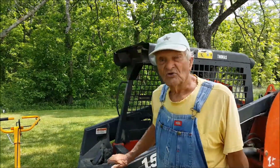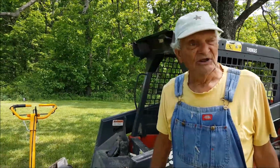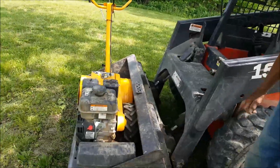I just brought the tiller over and the bucket on the bobcat, and so I'm getting ready to till everything in there I can. Getting ready to put out more sawdust.